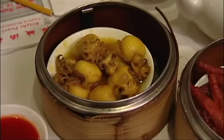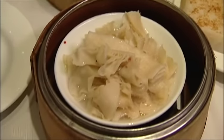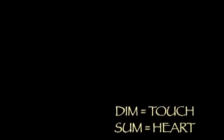At the Bright Pearl, we serve dim sum. Dim sum in Chinese means small eats or tiny dumplings. But when you translate it straight, it's touch the heart. Dim is to touch, sum is heart.